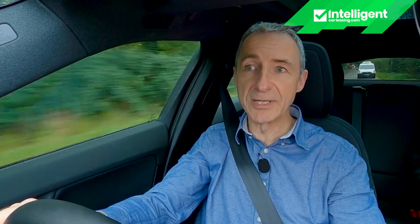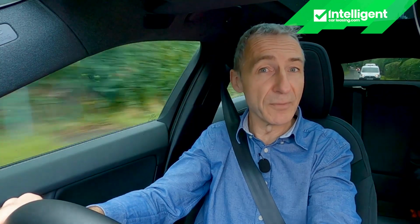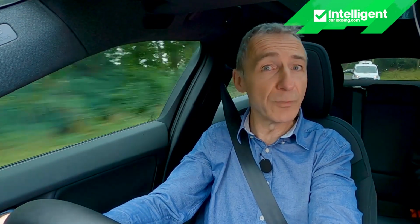We'd also suggest that a Polestar 2 customer might like to look at a Kia EV6, also comparably priced and featuring a 77.4 kilowatt hour battery that manages decent range figures, up to 328 miles in two-wheel drive form or up to 314 with four-wheel drive.